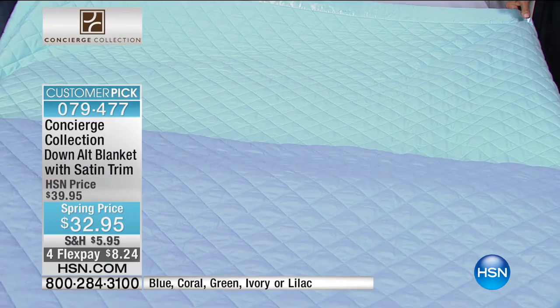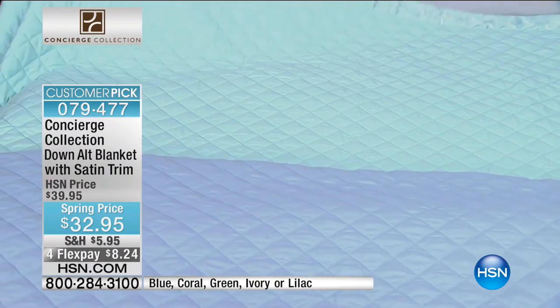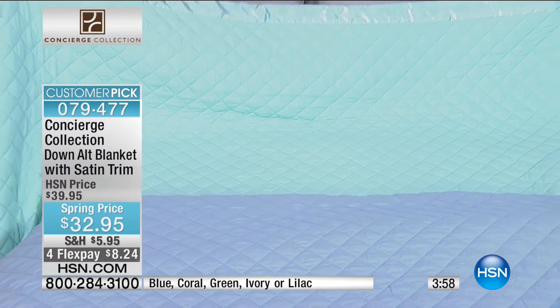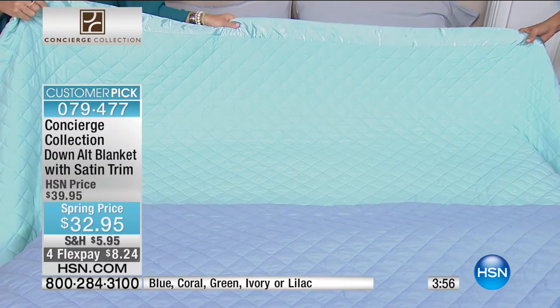We're calling it green. I knew there was something different. This is called green, but it's like a seafoam, maybe. A seafoam green, I guess.